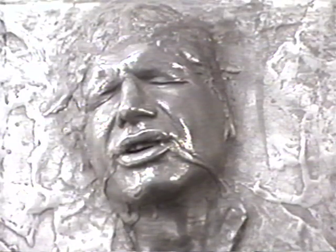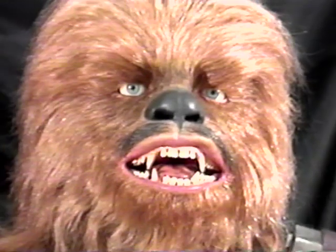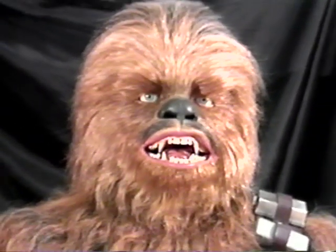This is Han Solo in carbonite, used in Empire Strikes Back and Return of the Jedi. The face is a casting of the actor Harrison Ford. The rest is someone else's body and hands. Chewbacca the Wookiee was played by an actor named Peter Mayhew, who's 7'2".